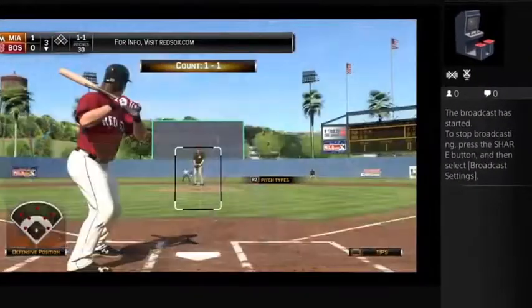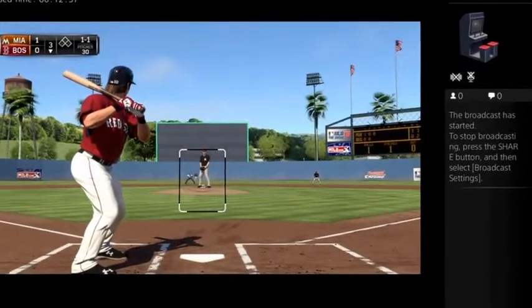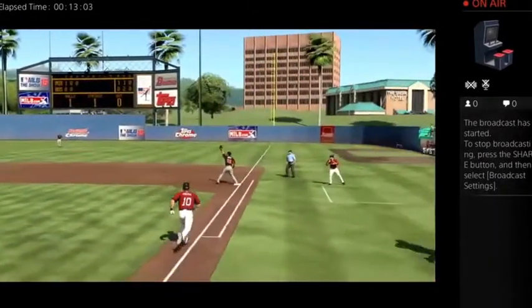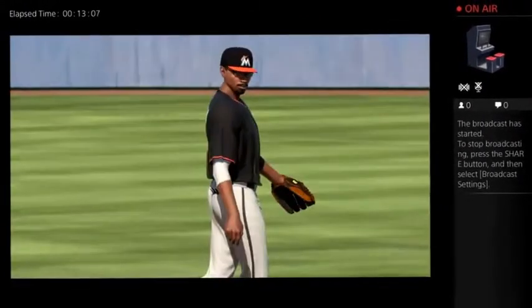Ryan Hennigan makes his way to the plate to get us started here in the bottom of inning number 3. Here's the 1-1 pitch. Now here's a ball hit hard on the ground to second. Can he get up and make the play? He can indeed. A great play there for the first out.